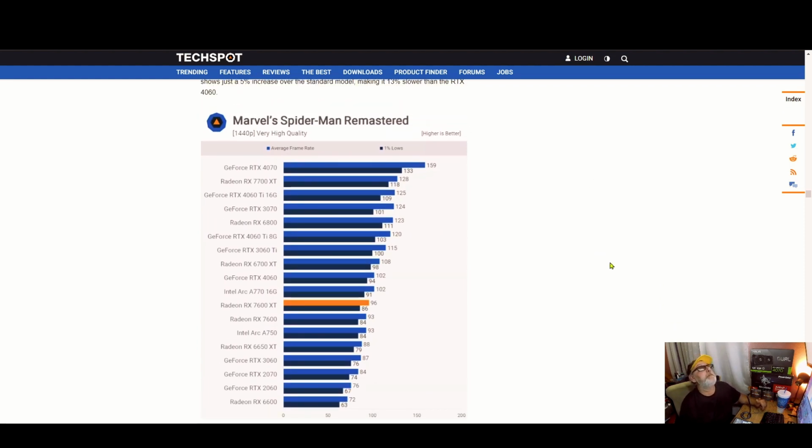Marvel's Spider-Man Remastered 1440p, very high quality. We got the 7600 XT at 96 on the high and 86 on the low. Moving up, the Intel Arc A770 16GB at 102 on the high and 91 on the low. Not too bad. The 4060 is 102 on the high and 94 on the low. Now, on the low side, it's only by 3%, not even that, above the A770 16GB.